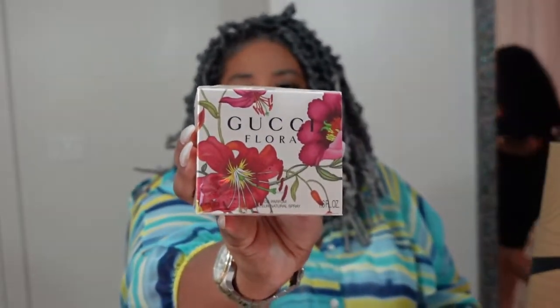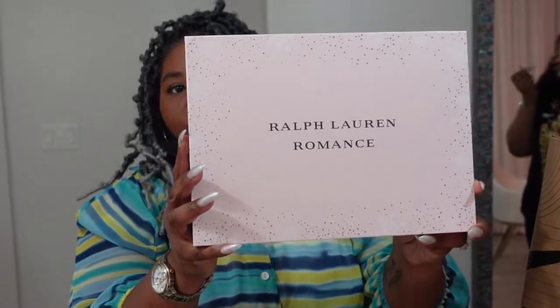So this is the Gucci Flora. And I'm just restocking. I do have a bottle of this, probably two at the moment, but I like to stock up on it so I don't ever run out. And this is the Ralph Lauren Romance. I normally just buy the big bottle of parfum. I don't deal with that toilet spray stuff.